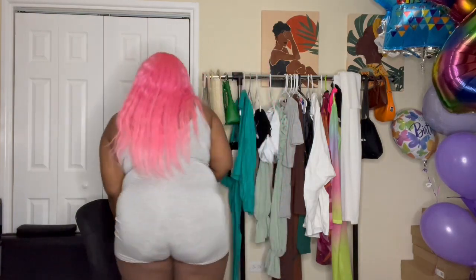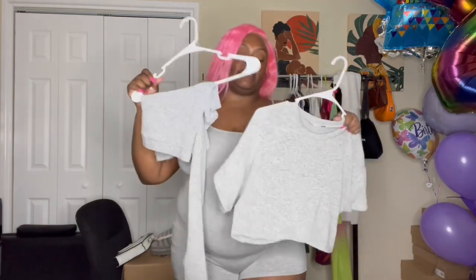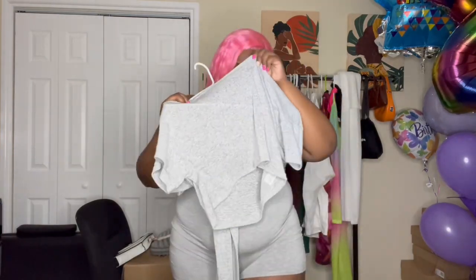So I got this stuff from Fashion Nova. If it's still on there, because I got this about a couple years ago, I'll post it below. But yes, so I got that. Next outfit is this two-piece gray outfit from Fashion Nova. It's really thin, y'all. Somewhat see-through.